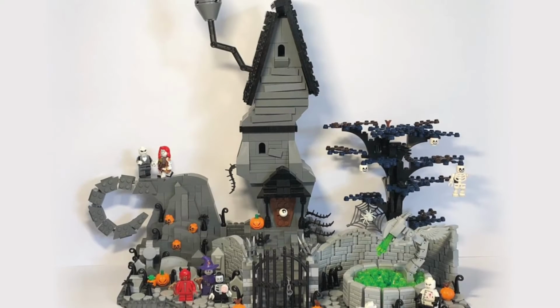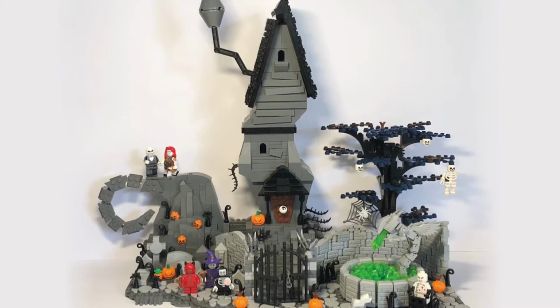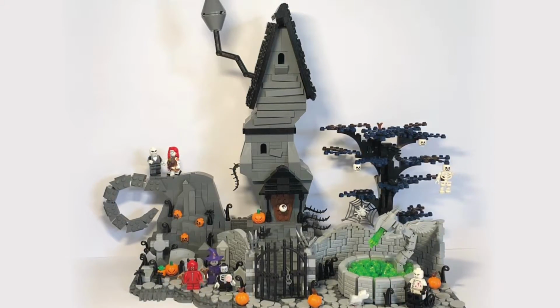so I don't think doing a set based on it would be the best idea, unless they maybe did like Oogie Boogie's Lair and made new figures. It's a really beautiful set, but I'm not sure LEGO will pick it.